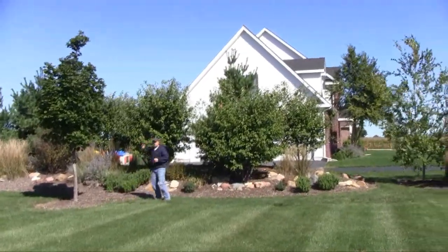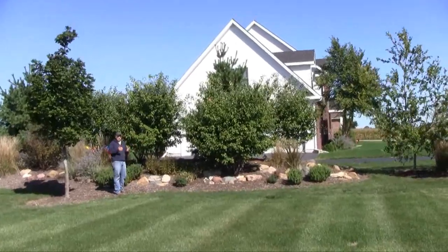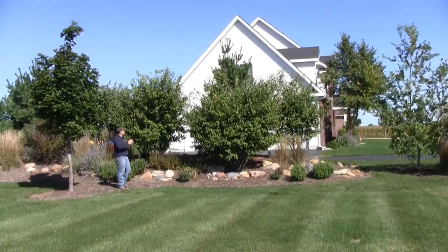As you can see, a few more Serviceberry behind me. We really like to put these in groupings. They don't get too big. They only get about 15 to 20 feet tall by about 15 feet wide. So they look good in clusters and to do screening like this.